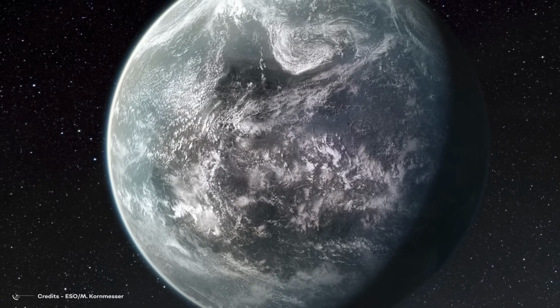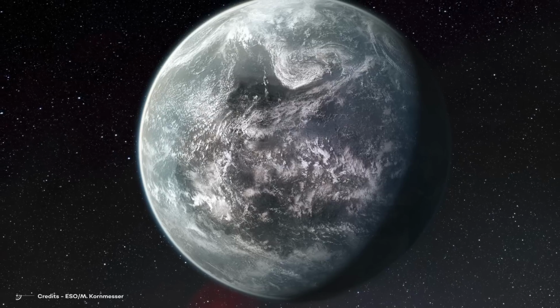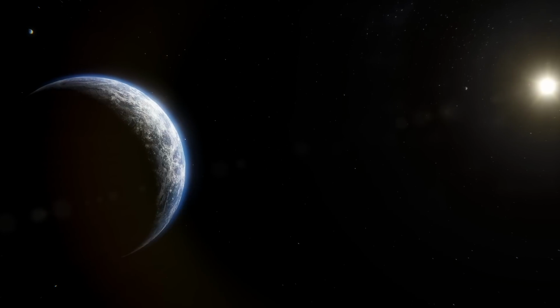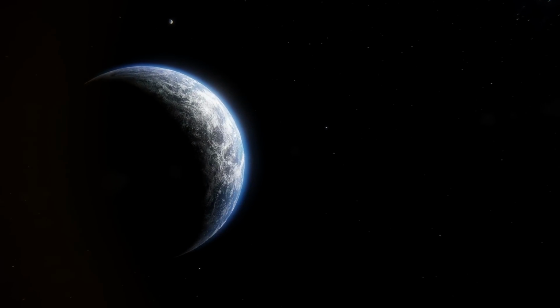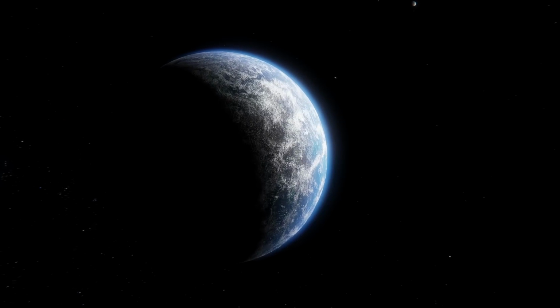According to current scientific understanding, Gliese 370b is most likely a rocky planet with a radius about 30% larger than Earth's. This means the gravity on its surface could be at least 40% stronger than what we're used to. Talk about a workout. But don't worry, there's still plenty to be excited about.